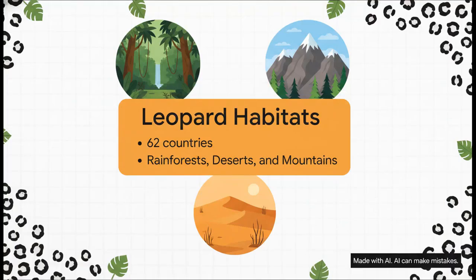Because they're so adaptable, they actually boast the largest distribution of all wildcats. They span across 62 different countries throughout Africa and Asia. And we aren't just talking about your typical African savanna here. You can find them thriving in the dense, dark tropical rainforest of Java, the freezing temperate coniferous forests of the Russian Far East, and even the super harsh arid mountains of the Arabian Peninsula. Basically, if there's vegetative cover and a steady supply of prey, a leopard can probably make it home.